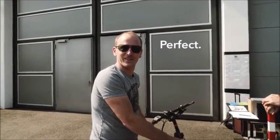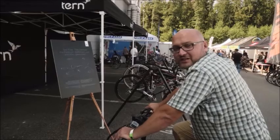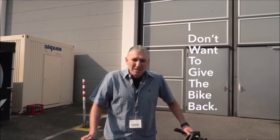It's perfect. Rides fantastically. Generally speaking, I could be happy with it. Excellent. Great, solid, comfortable ride. I don't want to give the bike back.